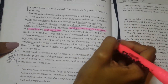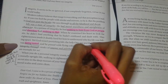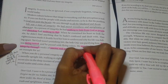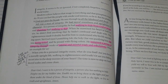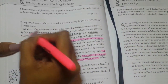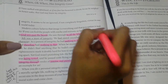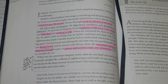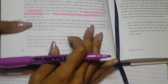I like that even though Job was being tested, he remained faithful in his integrity. Because a lot of us tend to waver and question a lot. So I like that. And I like that God sees past the facade. And that prayer really spoke to me, so I am definitely going to highlight that prayer.